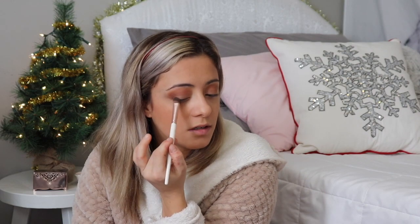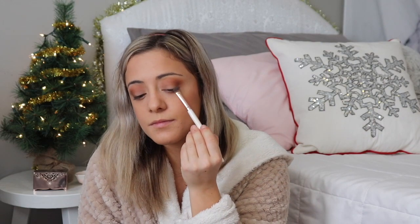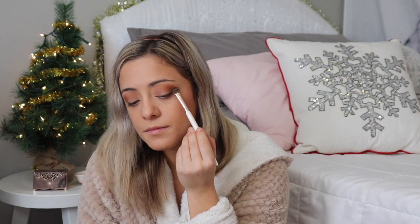We're gonna move back to the original Naked palette, and I'm gonna take Dark Horse right here with an angled eyeshadow brush like I have. And then I'm just going to apply this almost in an eyeliner motion. So it's just going to be on the outer corner, almost lining up from the lash line out. I don't know if I explained that properly, but you could kind of see what I was doing.